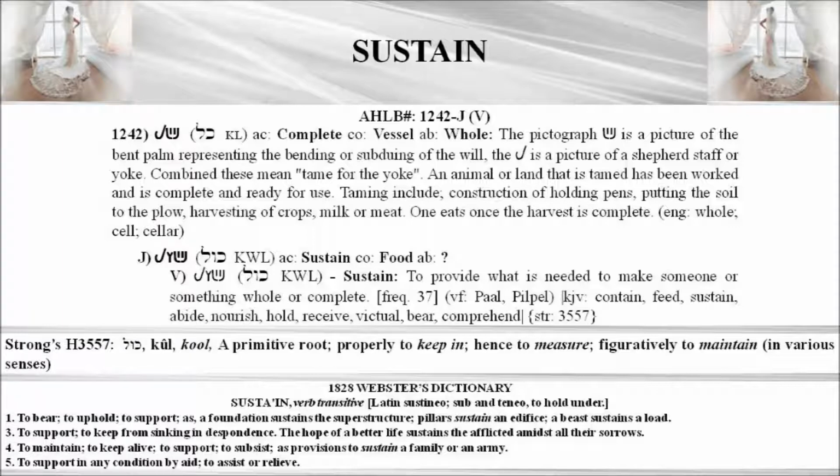The Kaf is the bent palm, representing bending or subduing of the will. The Lam is the shepherd's staff or yoke. Combined, these mean tame for the yoke. In Strong's, we see the Hebrew number as H3557, a primitive root, properly to keep in, hence to measure, figuratively to maintain, in various senses.